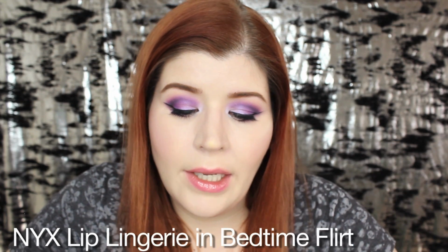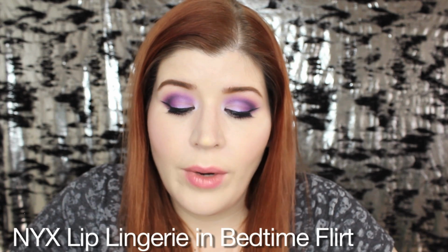NYX just released a line called Lingerie for the lips, and I love this because the color selection is so beautiful. It's so perfect for Valentine's Day, and flirty, and pinks and browns and mauves and roses, and the color that I have currently is called Bedtime Flirt. I have a lot of these, but they are currently not within reaching distance. So this color, oh, it's so pretty. It's like a liquid lipstick.